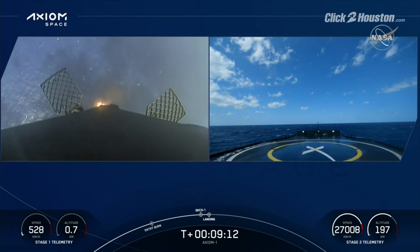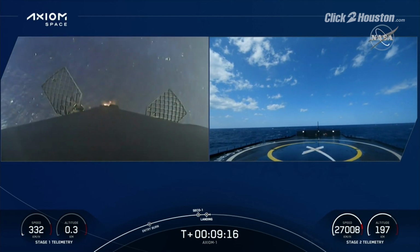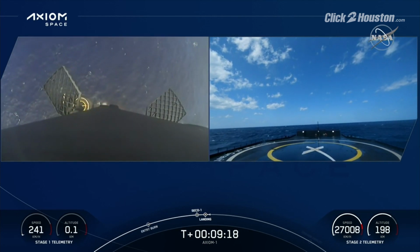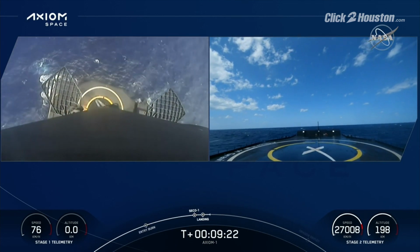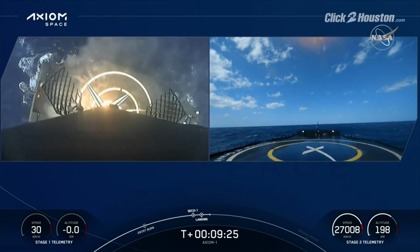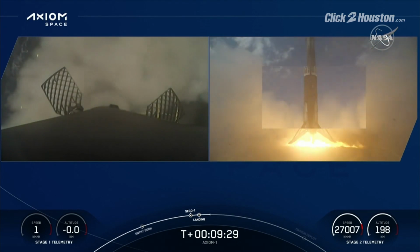SpaceX, nominal orbit insertion. All right, great news there. Dragon Endeavour, nominal orbit insertion. SpaceX, Endeavour, we copy, and it's great to be here in 0G, and we feel fine. Stage 1 landing leg deploy. SpaceX Dragon launch escape system disarmed.